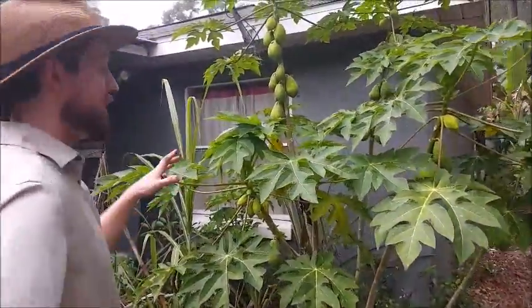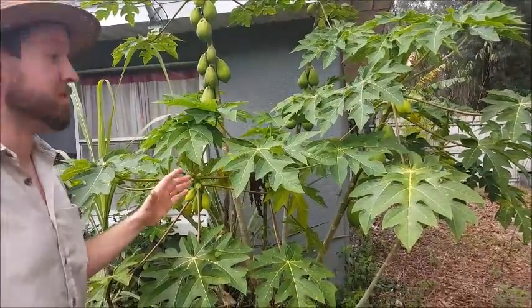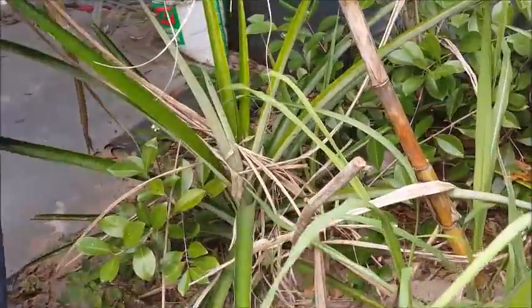This is the south-facing wall of my house. Within a couple of feet of this wall, it's like Miami, and it does not freeze. So I've taken advantage of this wall. This is sugar cane, pineapple, papaya, and then pineapple.